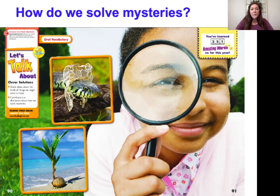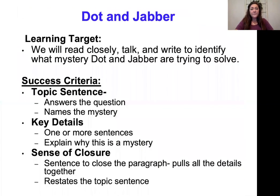Something I do when I'm trying to solve a mystery is look for clues. Think about a time where you might have lost something, like a toy. You might come up with a clever idea to look for clues or evidence. You might have wondered what happened and then asked questions to try and solve the mystery. As we are reading today, I want you to continue thinking about how we can solve mysteries. The characters in our story have a mystery that they need to solve.